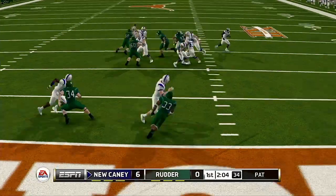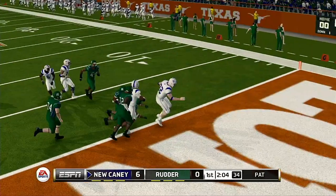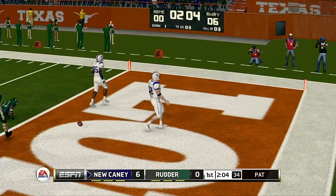Yeah, Brad, you're exactly right. Offensive line did a good job of protecting the quarterback. Good route by the receivers. Results, touchdown.